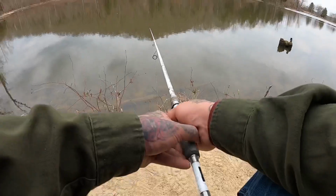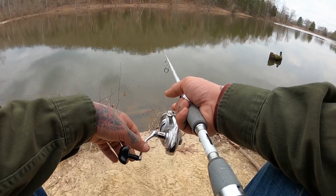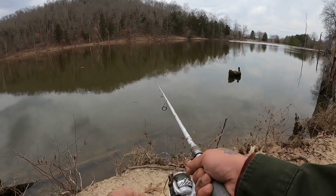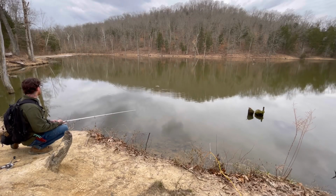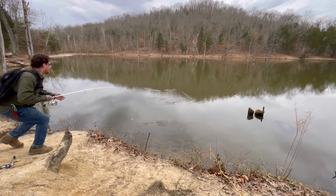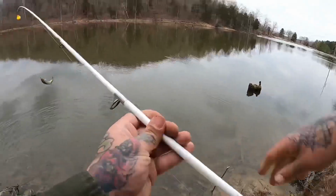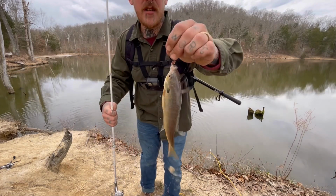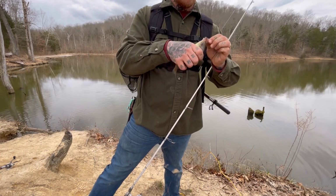Something's nibbling on this bobber finally. So now we're gonna get some nibbles. I'm gonna bobber down, take it down, take it down. Damn it. Fish on, fish on. Another sunfish. Ooh, a good sized one too. Another eater, boys. Don't poke me.